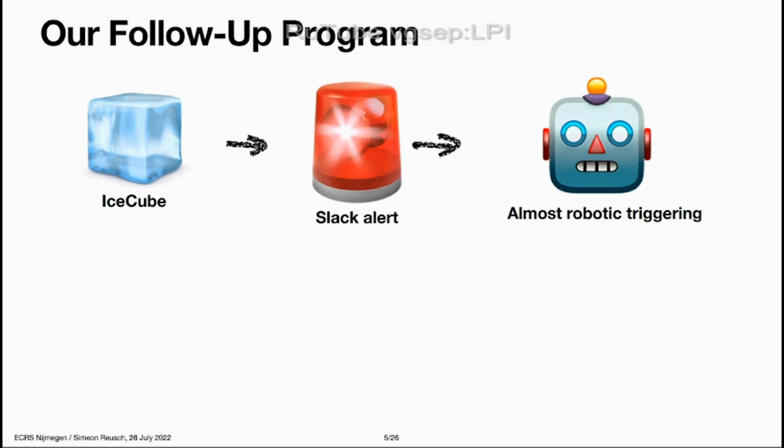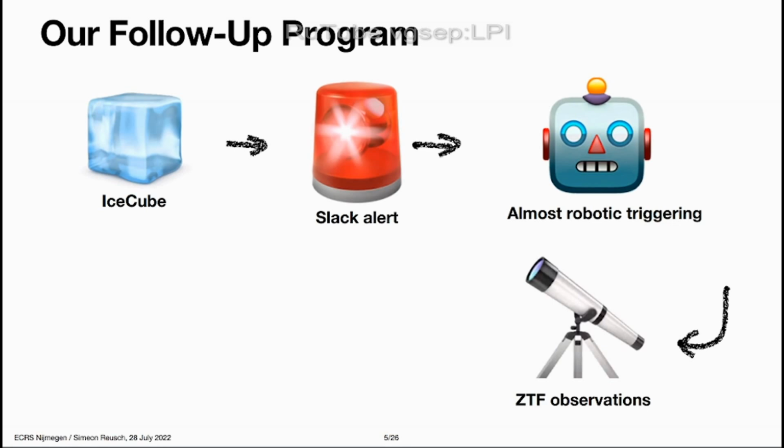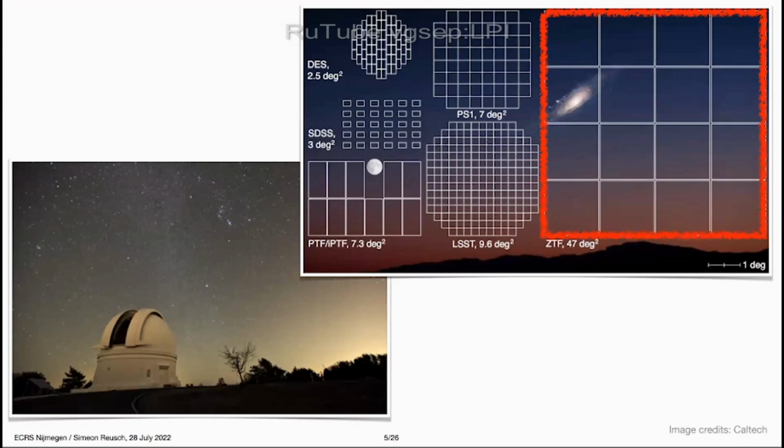is triggered automatically. And this telescope is ZTF, which is short for the Zwicky Transient Facility, which is a great telescope that's located on Mount Palomar in California. So it's a Schmidt-type telescope, was built in '48, I think, and it has recently been re-equipped with a state-of-the-art 47 square degree CCD camera. And this field of view, which you can also see here, in comparison to, for example, its predecessor Pan-STARRS, and also LSST, which will come online next year, I think, or maybe even this year.